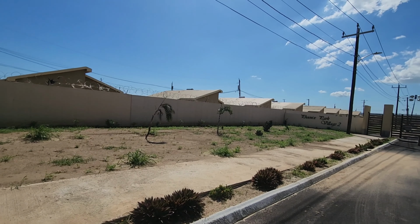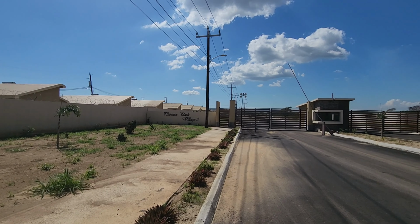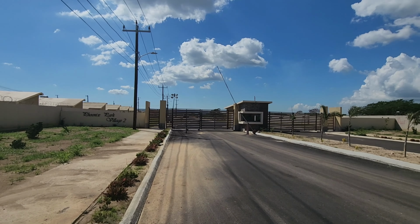So it's Phoenix Park Village 2. I don't know if you can see the sign from where I am. This is the entry to the community, of course, still under construction. Only phase 1 has been delivered so far. Phase 2 is already sold out and currently being constructed, and phase 3 should be delivered, I guess, going into 2025. Again, don't sleep on where you can get your housing. Remember that your first house doesn't have to be your last house, but you have to start.